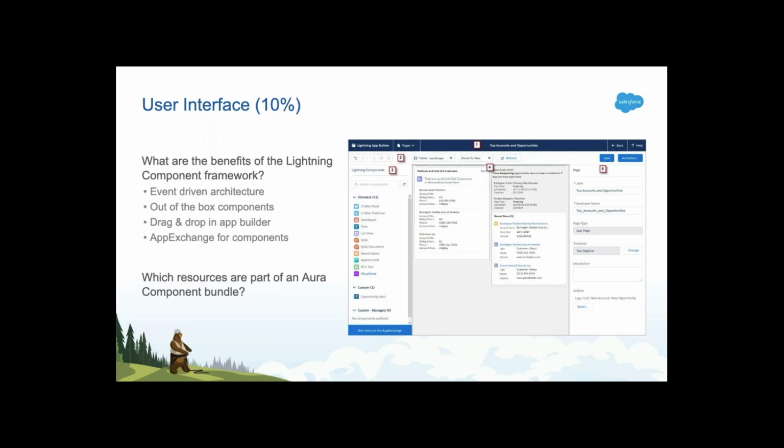And the second thing that you need to know is a bit about our component. So for example, typical questions would be an example in which you have to use resources of the overall component bundle. So you need to know, for example, where do you need to place the CSS code, or where do you need to place the HTML code or the JavaScript code.